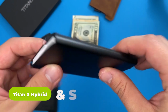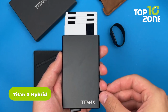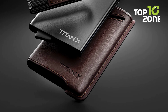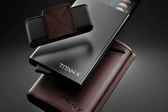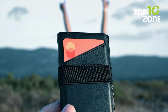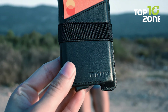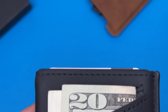The Titan X Hybrid is a sleek and modular EDC wallet that combines minimalist design, lightweight construction, and elegant functionality. This wallet is designed to simplify your everyday carry while offering excellent protection for your cards and cash. The wallet's exterior features a removable full-grain leather case, adding a touch of style and sophistication to its overall design. This leather case not only enhances the wallet's aesthetic appeal, but also provides an additional layer of protection for your belongings.